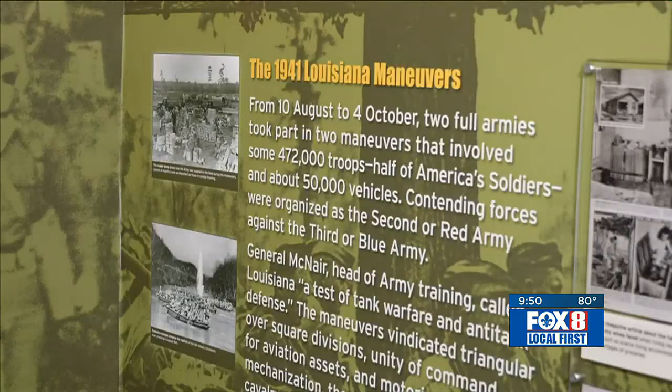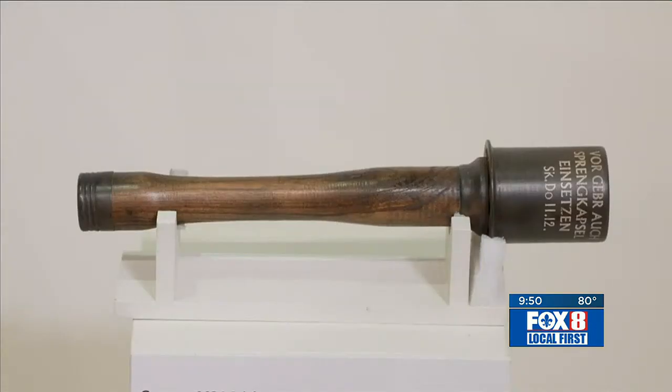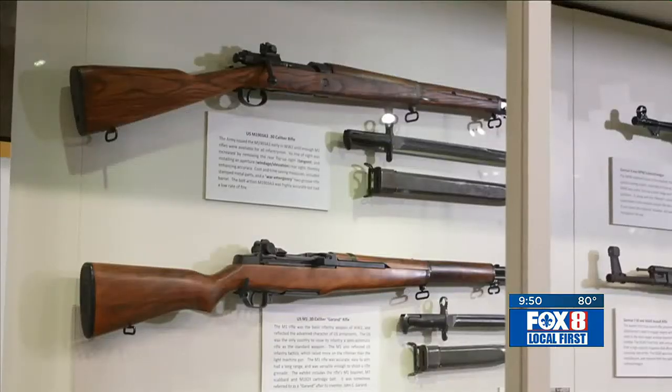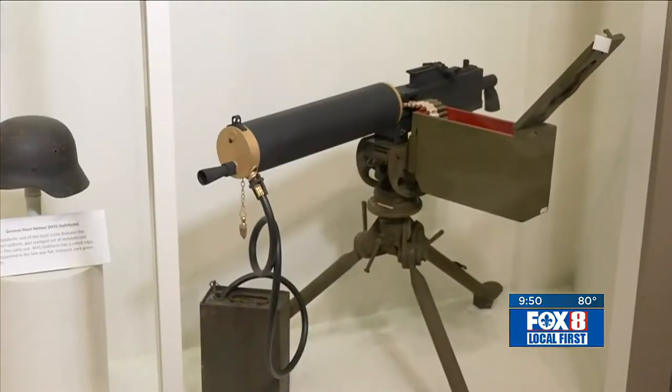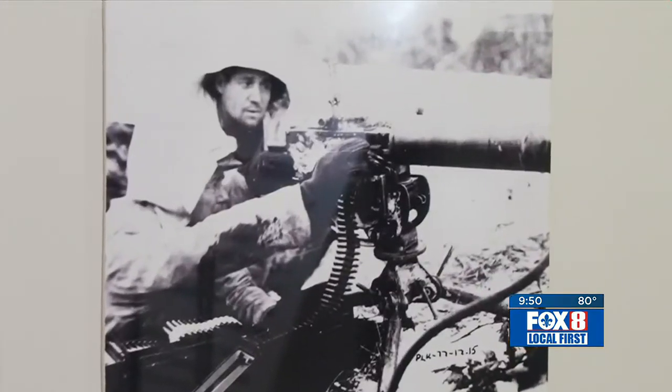The museum at Fort Polk traces the history of this military base, with weapons displays, photographs, and uniforms. We show weapons that the U.S. Army Infantry Squad would have used during World War II and the German Infantry Squad. 30 caliber machine gun, but it's heavy. It's a heavy weapon, and it takes 3 people to actually carry that.